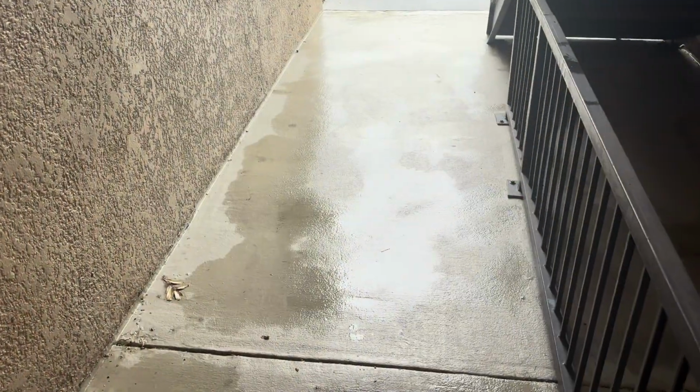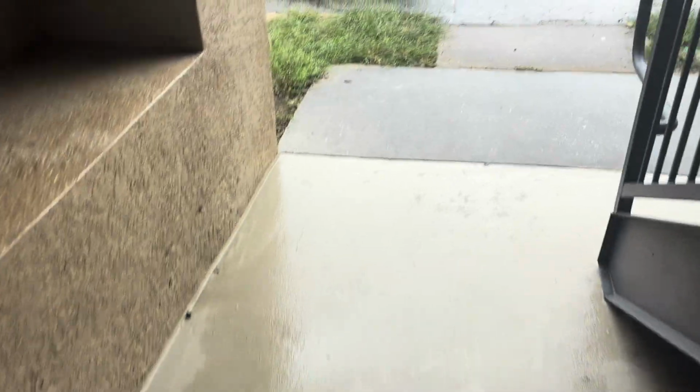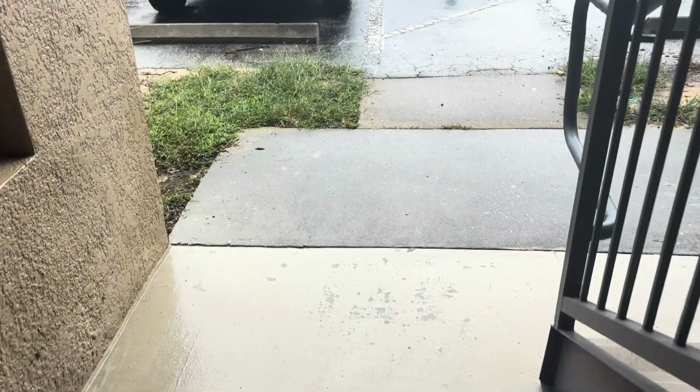Now you can see just from the rain that we've had the last couple of days, like the water does get in here. So we do have to keep an eye, because this hallway does flood as well.